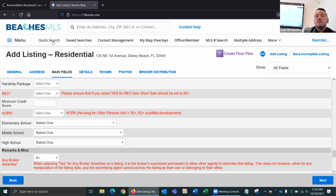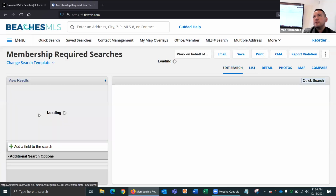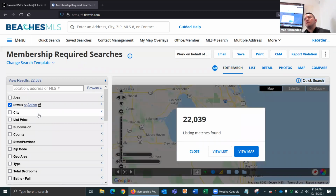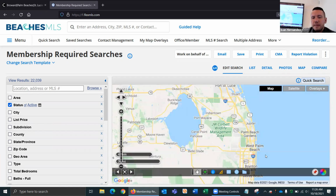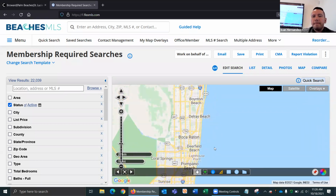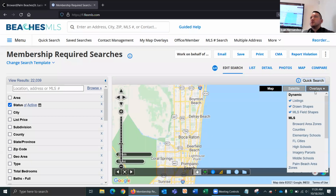The problem is that if you were to run a search and enter the school as a filter, you now don't have the certainty of whether or not the school information was added to that listing. So in case you're given a specific public school, and it only works for public schools, when you're in the map, let me just zoom in some. There is a feature called overlays in Flex MLS. What overlays will do is show boundaries of things right above the current map view.